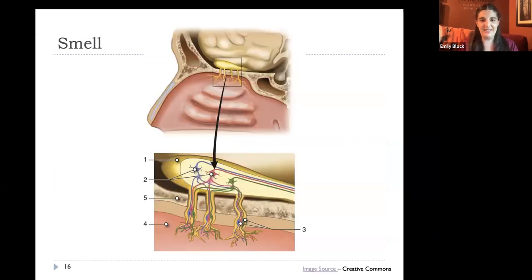Okay. So now we're going to go over each sensory system and go into greater detail. And this is smell. This is the primary sensory organ, located in the nasal cavity. I think these are kind of cute. They look like little upside down trees.